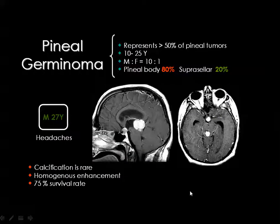Then this is pineal germinoma, and you see the 2 lesions in the axial image and the 2 lesions in the sagittal image. The sagittal is of course much better than the axial, but in both you can see the lesion.